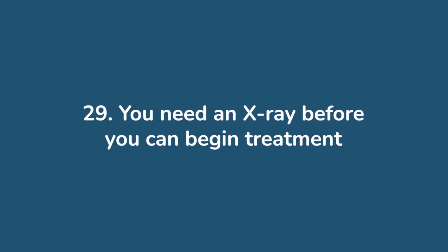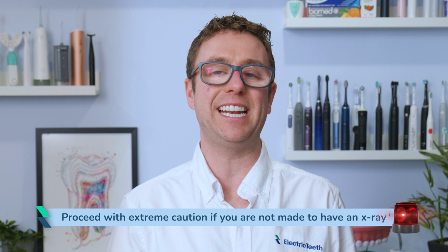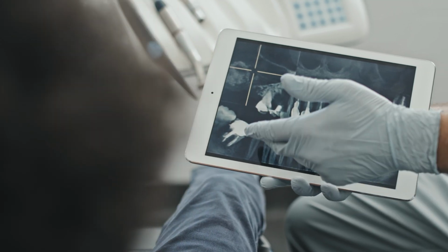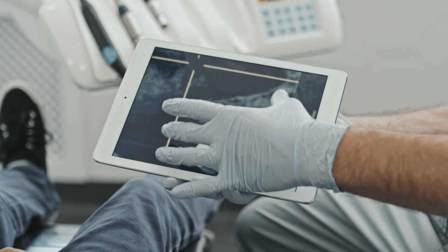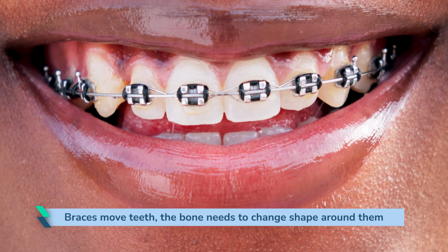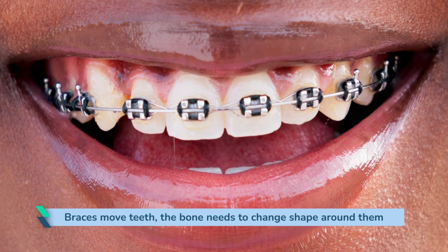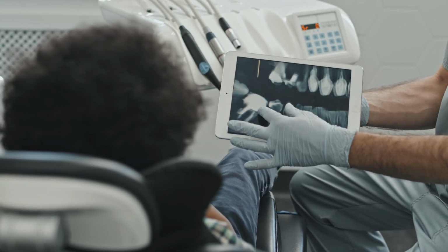29. You need an X-ray before you can begin treatment. Proceed with extreme caution if you are not made to have an X-ray before commencing any treatment. An X-ray allows the orthodontist to check the bone around the teeth and that there are no problems before you start. Braces move your teeth, so the bone needs to be able to change shape around them. Most people have healthy bone that will cope with this, but it's important to check before. Some teeth may also require so much movement it can damage the blood and nerve supply to the tooth. X-rays are needed to show the whole picture. 30.